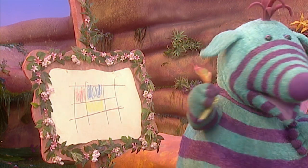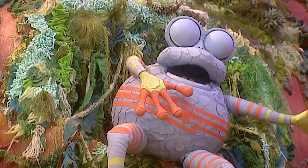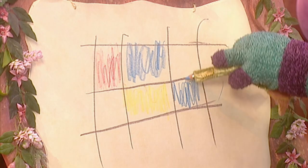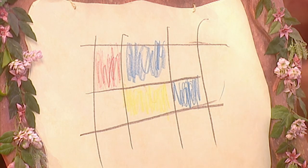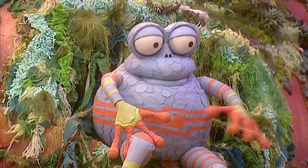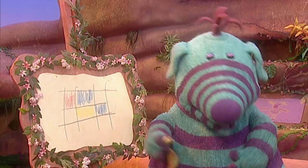Blue, blue, how do you do? Blue, blue, how do you do too? There, look at that. Cool, that's super-dee-doopity, Florrie. Well done. Now what shall we do with it? I don't know.